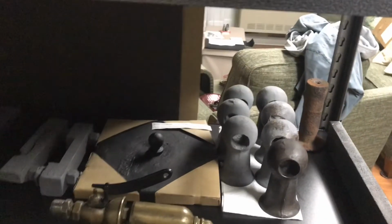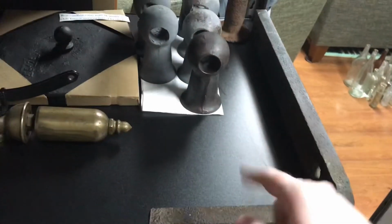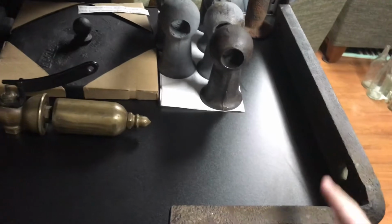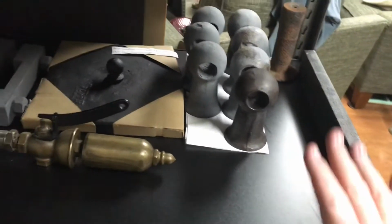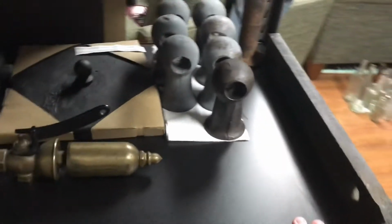Let's go through this. We have 3 of these brackets right here. They are from holding up the step boards behind the front buffer beam. But unfortunately, we only have 3 of the 4 left. One's badly damaged. The other one's at Don's. The one's at Nanko Locomotive Works. This one's right here. That one's finished.